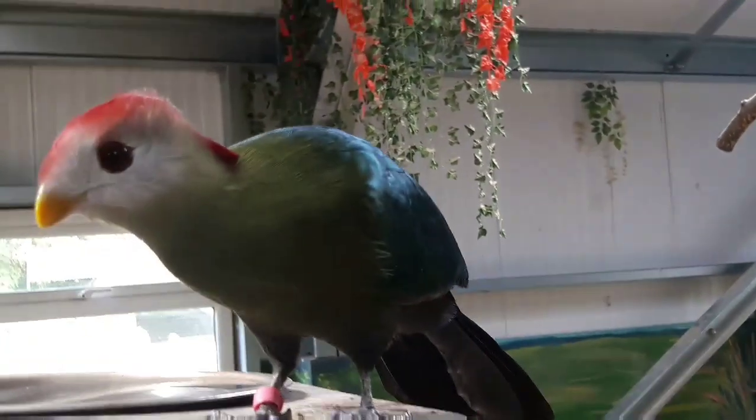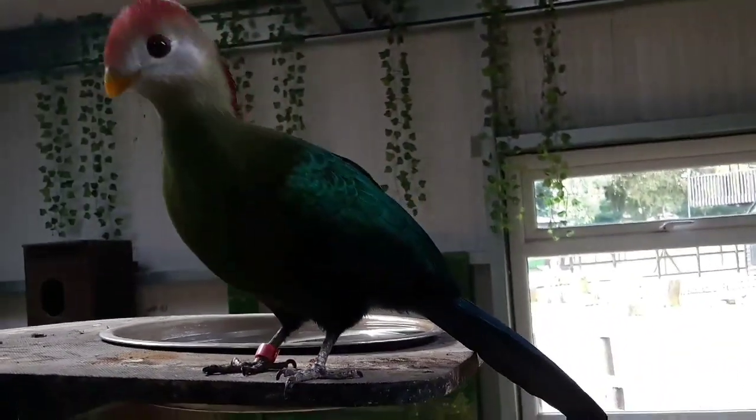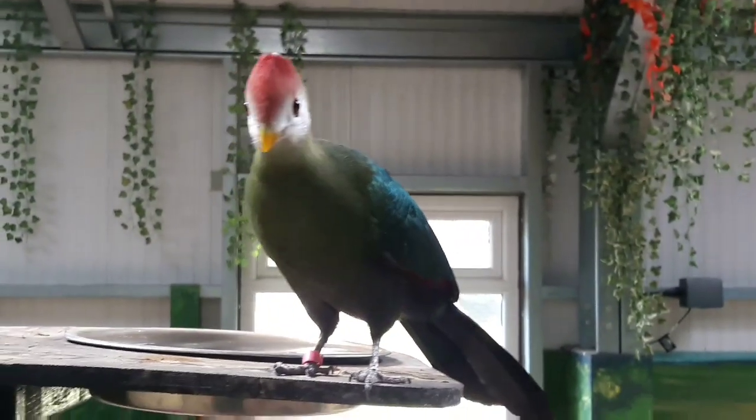Now the red on their feathers that you see on their head crest, they also have red feathers underneath their wings. When they shed those, so they shed them every now and then, we can actually stir them in a glass of water and the water will turn pink because of the copper.